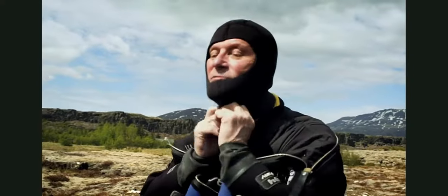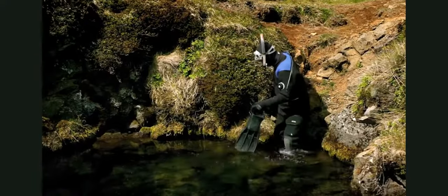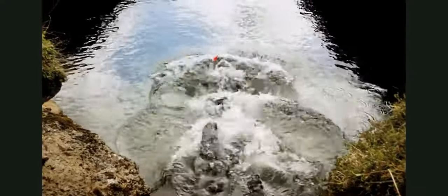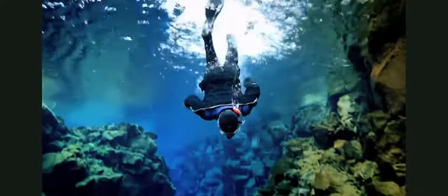Geologist and oceanographer Dr. Bob Ballard has come to this unique spot where crystal clear glacier water has filled a section of the mid-ocean ridge that has been raised above sea level.